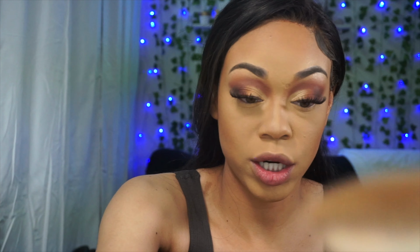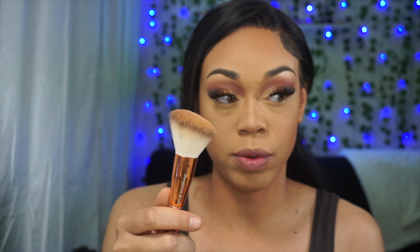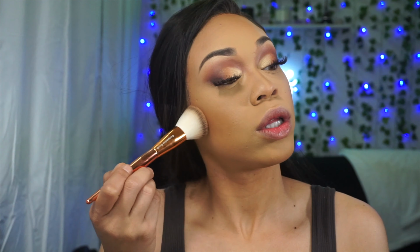After that, I'll go in with the NYX bronzer in the dark color again. I take a different brush. Where is this brush from? You just need any kind of angle brush like this. Then I go under the Beijing Gal that I just used for my contour, just to add extra dimension to my contour.